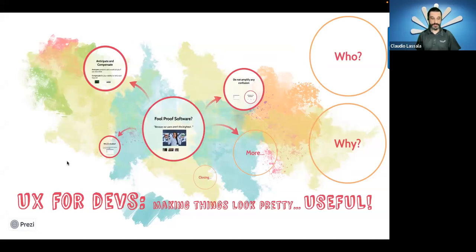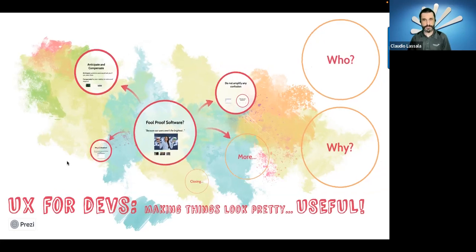Because most developers have had this idea that, oh, UX is just about making buttons look colorful or things like that. Not quite, right? It's more about making sure that the software that we are building will be pretty useful to the people we are serving through that software.